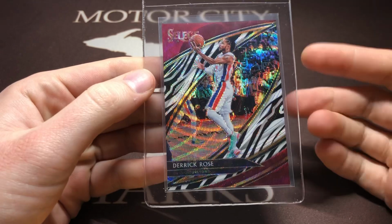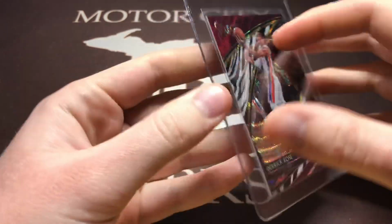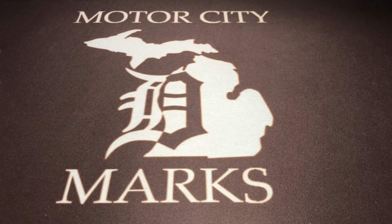So this is the toughest Zebra from Select. So might not be worth a ton, but D-Rose, again, has been my favorite player for quite some time. I'm going to show off a couple Notre Dame cards here.